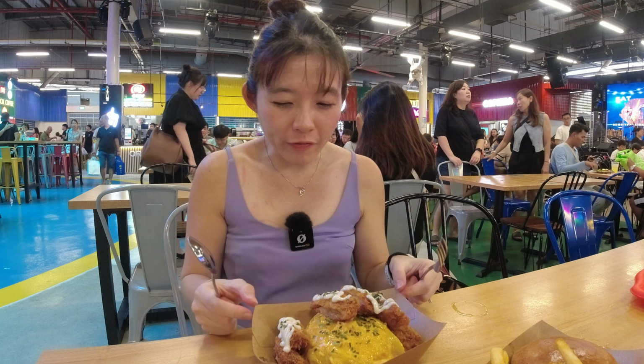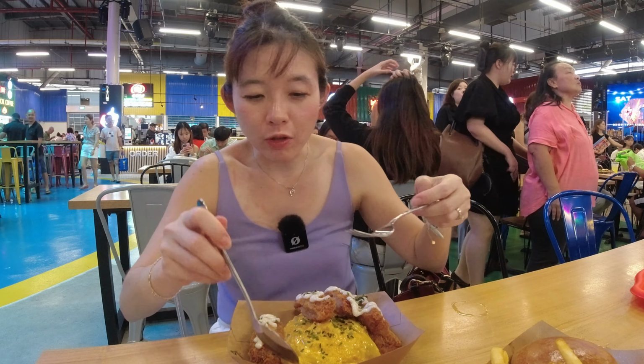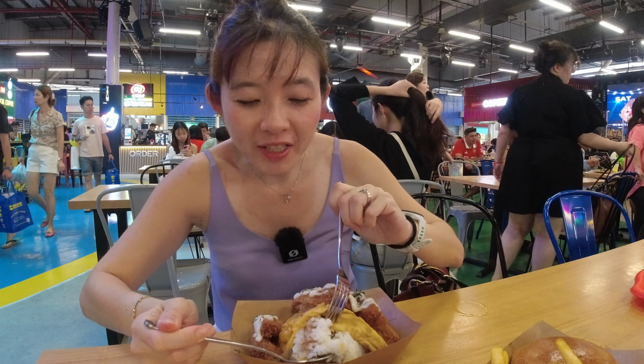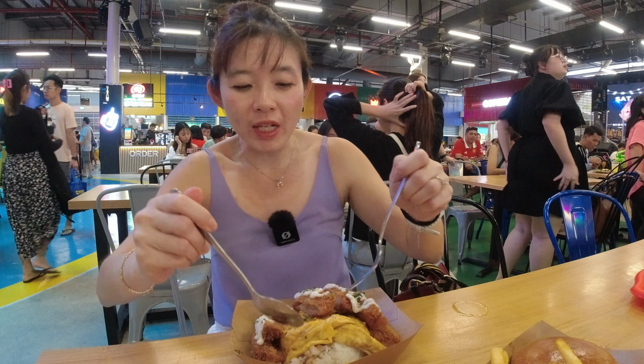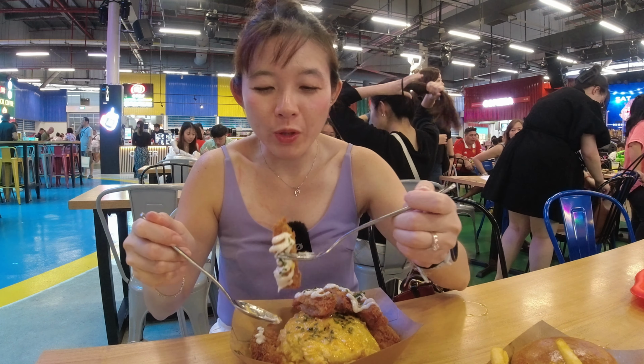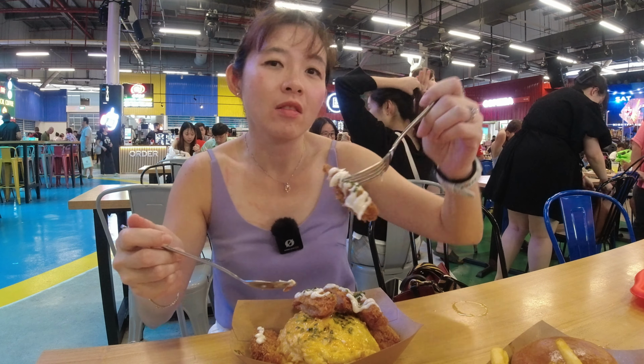Gonna dig into the food. So this is the chicken tonkatsu rice bowl and also the burger. So basically the rice is hidden under the egg, lots of rice with a nice omelette and a chicken tonkatsu. They have a chicken and pork tonkatsu and it looks very, very crispy with mayo on top.